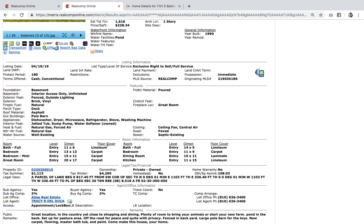Part 2 will just be me going through the numbers, the comps. I'm going to send you that so you can look that over, and then I'll start working on your current residence.